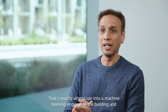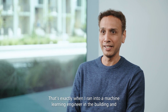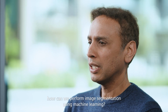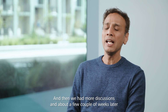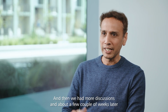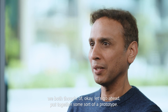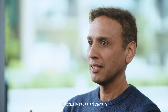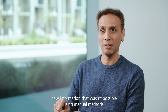That's exactly when I ran into a machine learning engineer in the building, and I started having conversations with him about how can we perform image segmentation using machine learning. And then we had more discussions, and about a couple of weeks later, we both thought, okay, let's go ahead, put together some sort of a prototype. The results were spectacular. It actually revealed certain new information that wasn't possible using manual methods.